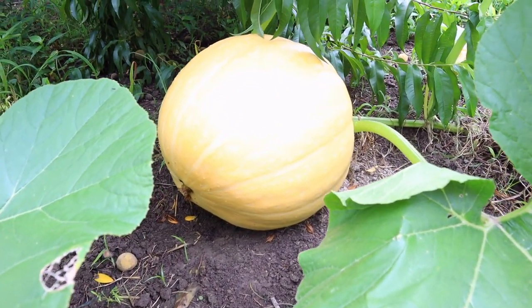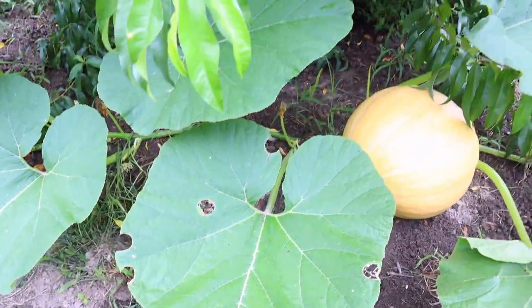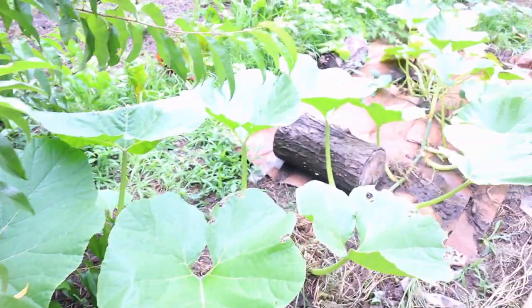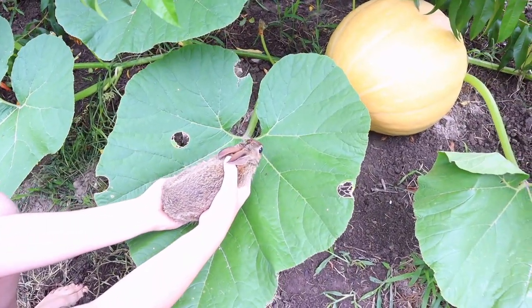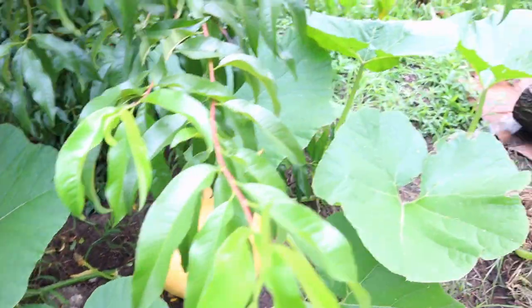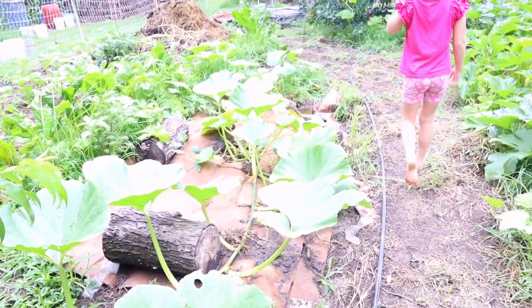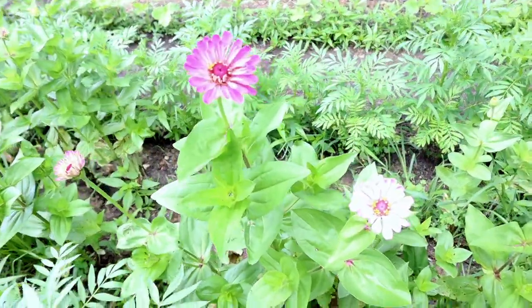Good gracious. It's almost as big as the leaf, and the leaf is bigger than my rabbit. I know, these leaves are humongous. See, this is my rabbit compared to this. Yep. Shane, don't touch it. It's okay. Okay. All right. Travis, don't touch. Mommy, there's golden ones too.